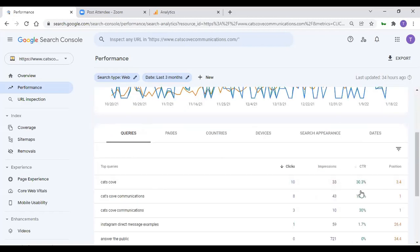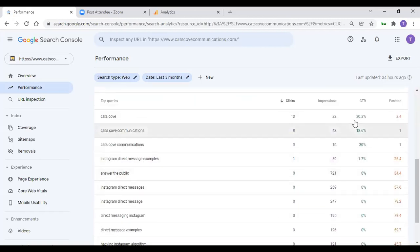But if you want it down here, this is really what we're looking for. So this is interesting, right? People are searching for Cats Cove. In the last 3 months, we've had 33 searches just for that. And keep in mind, this is a very specific term, Cats Cove. 33 impressions has led to 10 clicks. Okay, well, that's good. That means people that are searching for us are finding us. That's wonderful. Cats Cove Communications.